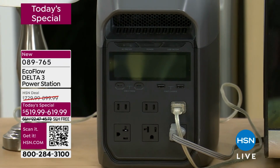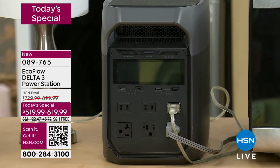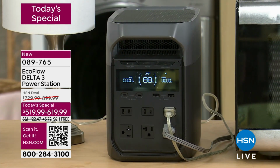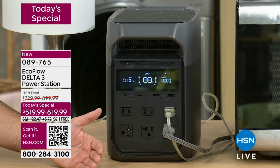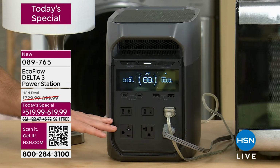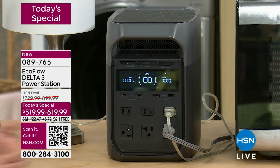Although that gets to be very cliche and we hear it a lot, the reason we mention it is because we have a lot of different power stations. We make sure that we do because we want to have value for everybody, and we also want size and priority for the many different devices you might have. This weighs less than 30 pounds. You have the wagon now that we've never offered before, which makes it even more portable. We'll show you that wagon in a second.